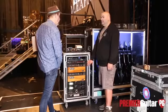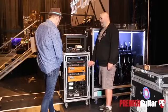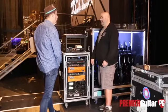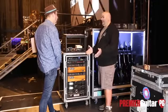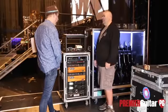Cool. Yeah, it takes that flubbiness out of the low end. Exactly. And it's also cool even with a 6-string. Like when they're playing "Pull Me Under" at the end, and he's just chugging away. You kick that in, and it just focuses the guitar right up.